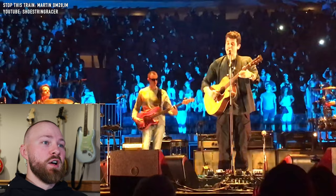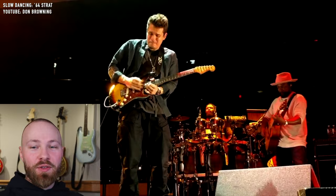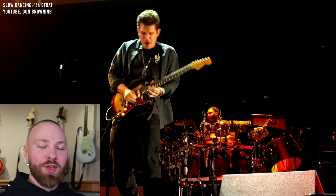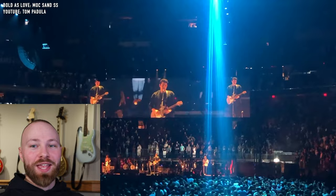Following that, we have Stop This Train, John bringing back out the OM28JM, and then we have Slow Dancing in a Burning Room, and again, we're going to touch on this as well in a little bit, but we got John's 1964 Stratocaster used for Slow Dancing in a Burning Room on this recording, which is amazing. Up next, Bold as Love, again, another E-flat song, so we see that Mock Sand Silver Sky set up in E-flat get brought out again.